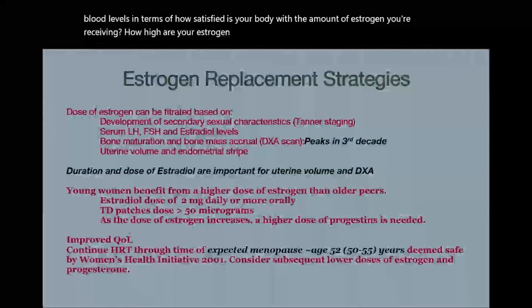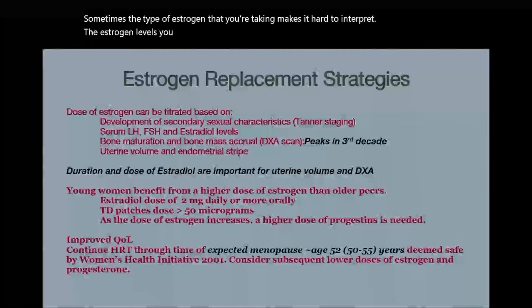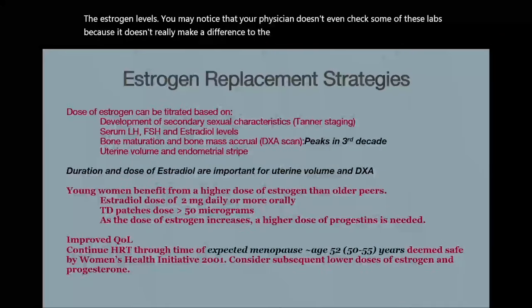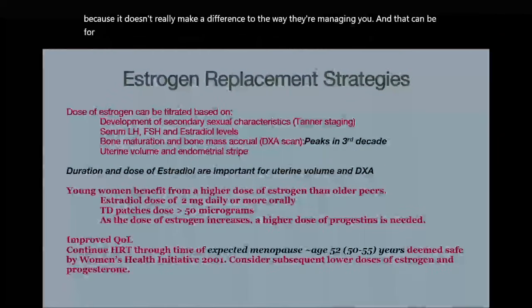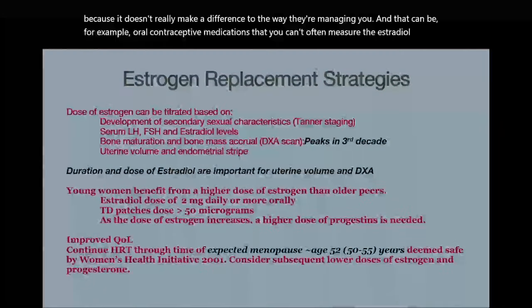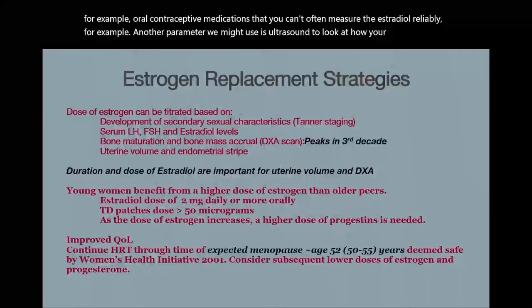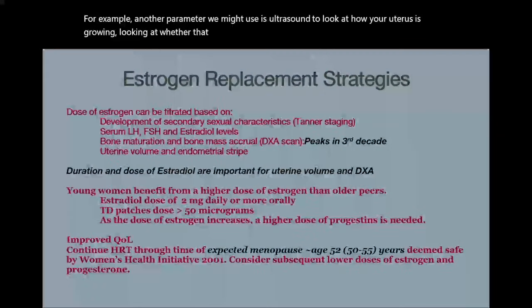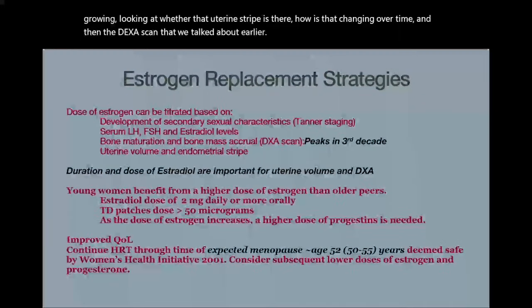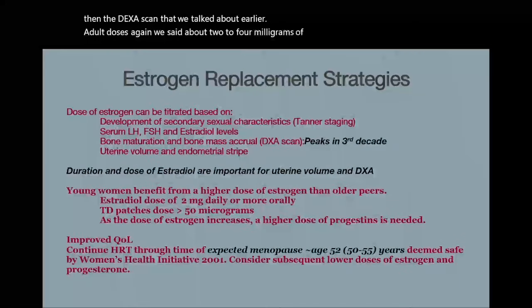Sometimes the type of estrogen that you're taking makes it hard to interpret the estrogen level, so you may notice that your physician doesn't even check some of these labs because it doesn't really make a difference to the way they're managing you. That can be, for example, oral contraceptive medications, where you often can't measure the estradiol reliably. Another parameter we might use is ultrasound to look at how your uterus is growing, whether that uterine stripe is there, how it is changing over time, and then the DEXA scan that we talked about earlier.